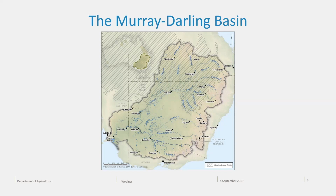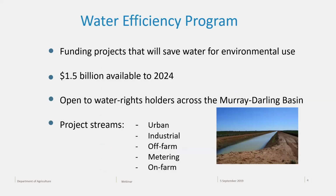The government's aim is to assist basin communities to become more efficient and more productive in their water use, whilst also restoring this iconic river system. So, in return for project funding, participants will agree to transfer some of their water savings to the Commonwealth, and in many cases, the participants will also get to use or keep a share of those water savings for their own use.